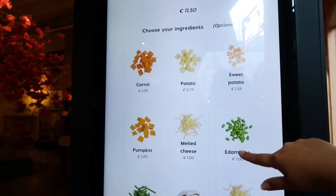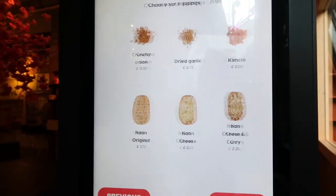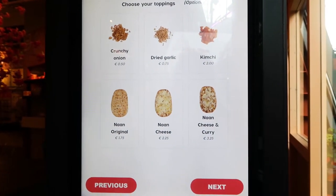Should I add something? Yeah, I'm thinking. This already has rice. I think it's fine. No, I think it's fine. Ooh, naan would be good though.